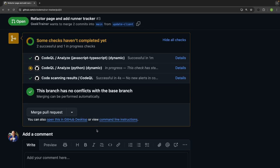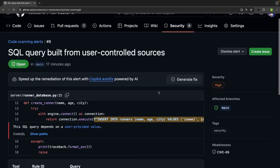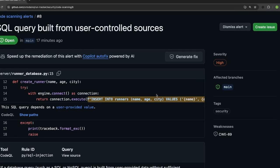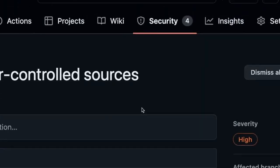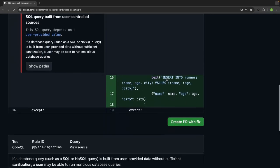This is great to ensure that new code doesn't get pushed with vulnerabilities, but what about my existing tech debt? If I bring up an existing alert, I can allow Copilot Autofix to generate the fix for me. I will see that updated information about what went wrong with my code and the opportunity to create a brand new pull request with that updated fix.